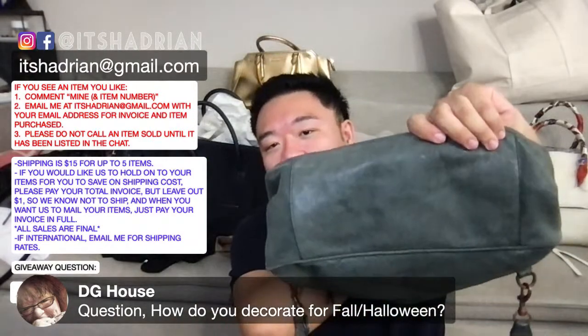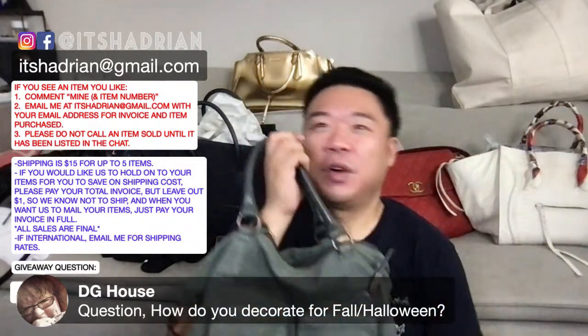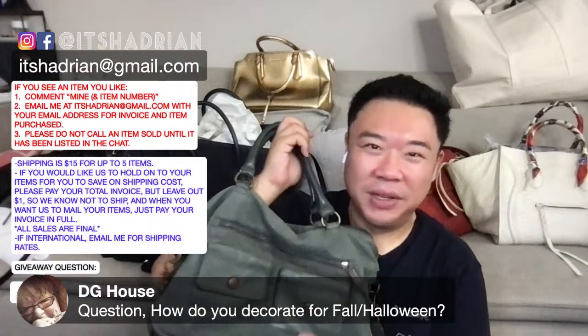Here's the bottom. There are no feet, unfortunately. But I feel like for these bags that are super duper soft, they normally don't have feet on the bottom.